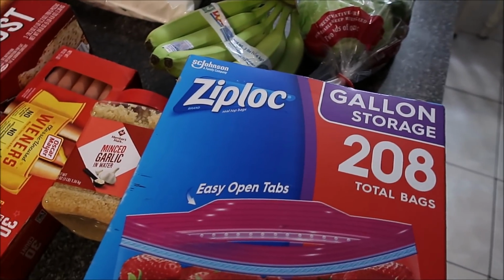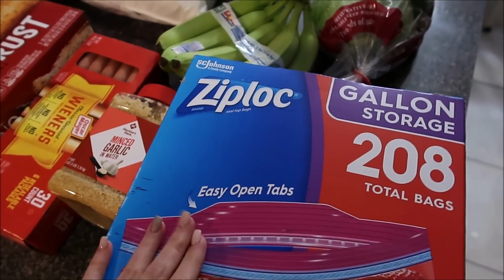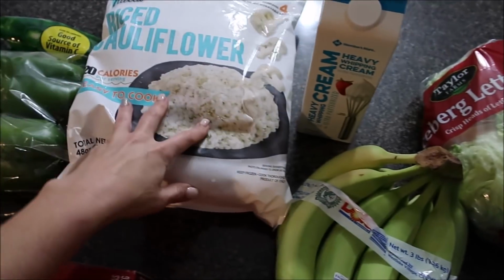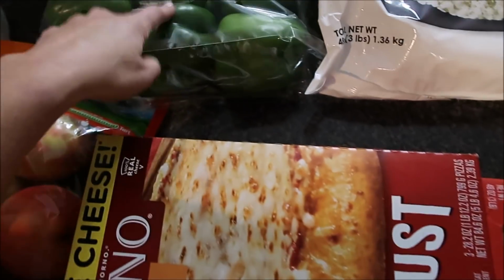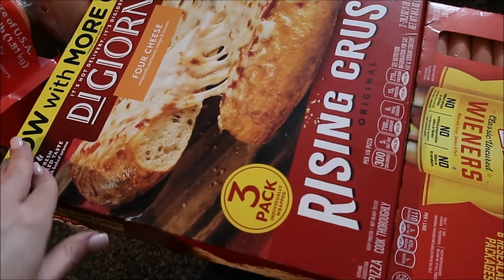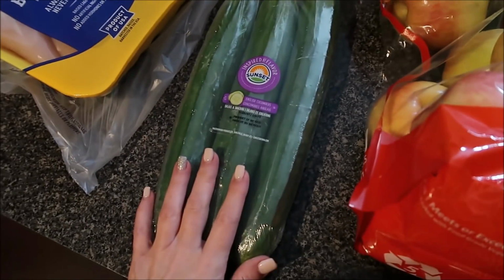I'm gonna go over everything that I got at the grocery except for the bottled water, which is already put away. It's too heavy to lift up on the counter anyway. So I got some gallon-sized Ziploc bags, iceberg lettuce. I use this in my salads, some bananas for my son, heavy whipping cream. I got the giant bag of riced cauliflower, minced garlic, hot dogs, bell peppers, a giant bag of croutons. All the non-keto stuff is stuff for my son. I got some pizzas for the kids since they're off of school this week, some Honeycrisp apples because the strawberries were so expensive, some milk for the kids, the unsweetened almond milk, the big pack of chicken breast, and the cucumbers.